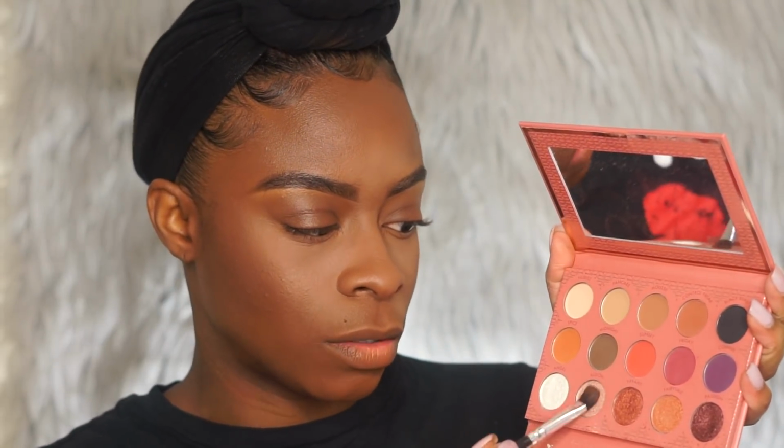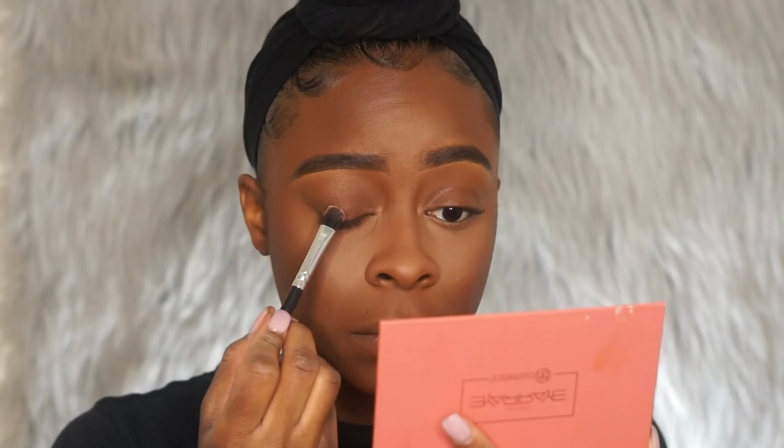I'm going to do a little eye look. I'm not going to do anything drastic because I want you guys to, of course, be able to duplicate this at home. Going back in with my ITSMYRAYERAYE palette, I'm going to take the shade Allison. So I'm going to just give myself a little shimmer.